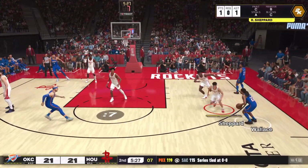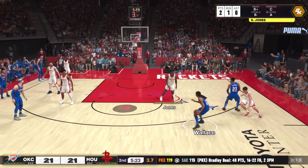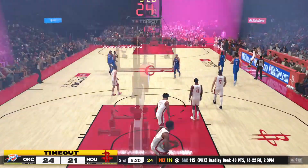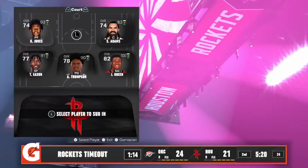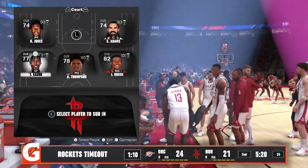Pass to Wallace. Wiggins sets a screen for Wallace, who hits the three-point bomb. Wallace has got the lead up to 3 now for the Thunder. You simply must play better defense than that. This guy is too good from distance. And timeout is called by Ime Udoka. He's made the decision. He wants to huddle up with this guy.